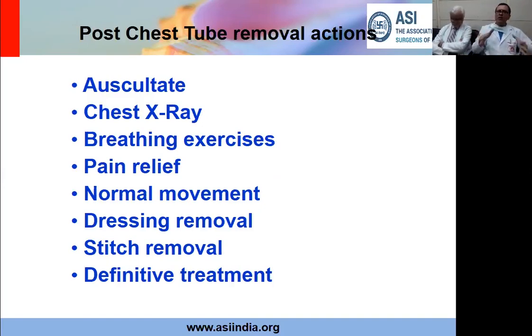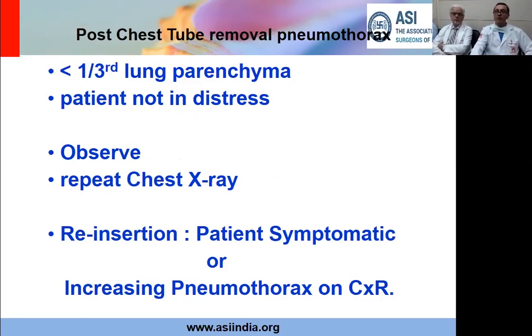There is a general belief, oh, he has had a tube inserted, he must go and lie down on the bed. So numerous times, we have seen patients going home and not moving at all. So you have to give these instructions that, okay, now you are allowed normal movement. You have to tell them when they have to come for dressing removal, when they have to come for stitch removal. And of course, if there is any underlying disease, the definitive treatment has to be given.